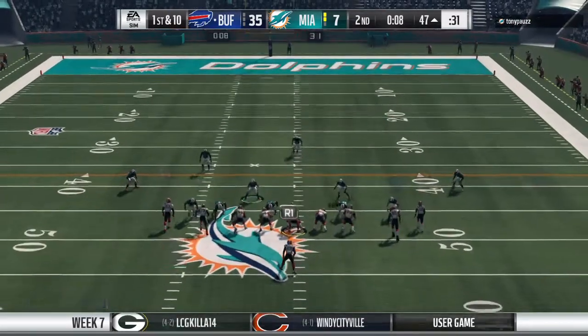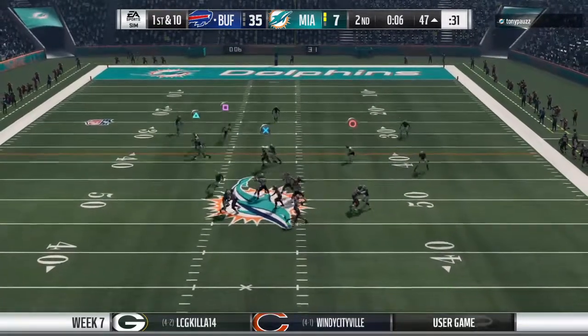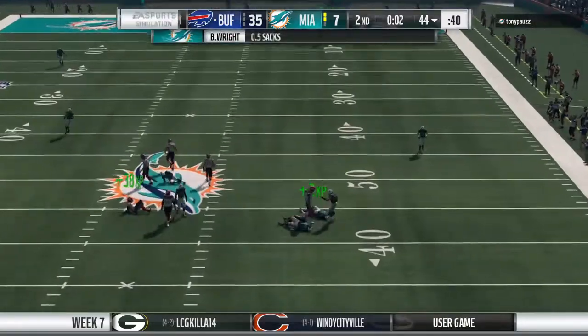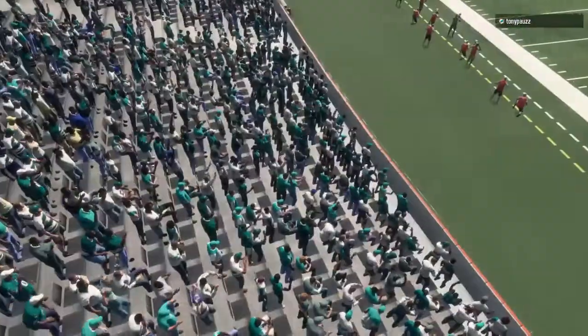Because when I watch him, I think of his vision. Straight ahead, peripheral. He also has that sense of where holes are going. Under pressure here, and down he goes. Sacked back at about the 43-yard line.